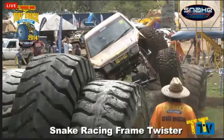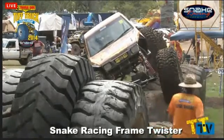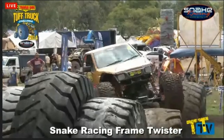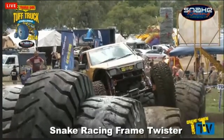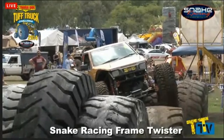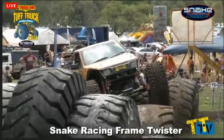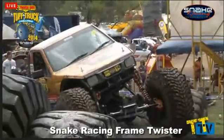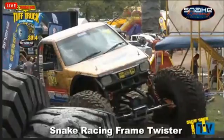Apparently they've been pretty hard on transfer cases this weekend. The guys are on their second or third transfer case, so they've been playing hard, committed themselves to this line, taking out their witches hat at the 40-point mark. Nevertheless, got the job done after a big jump.